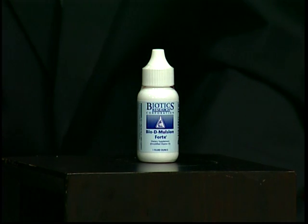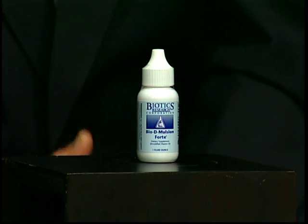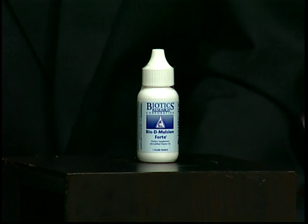And one of the products that we use, and I want you to know that this product right here, I take 3 drops every day. It's Bio-D-Emulsion. It's liquid vitamin D.